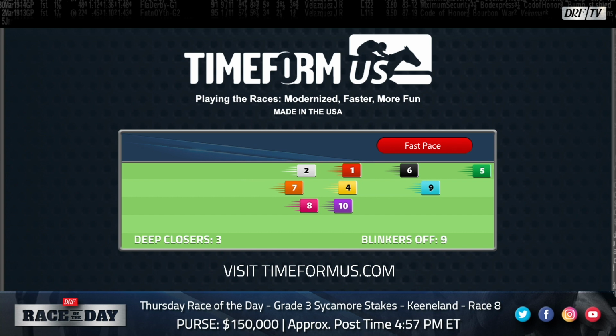There are a couple of horses that like to be forward in their races, and so maybe one of those will make their presence felt early and push this thing a little bit. I'd be surprised if they went too fast. On the Timeform US pace projection, they don't have the number 1, Postulation, all that close to the pace, but he's a horse who seems like he's really at his best going forward and wants to be forward. I'd be surprised if he was as far back as they have him.